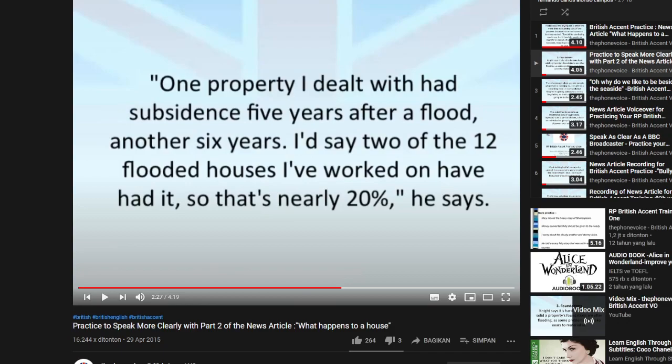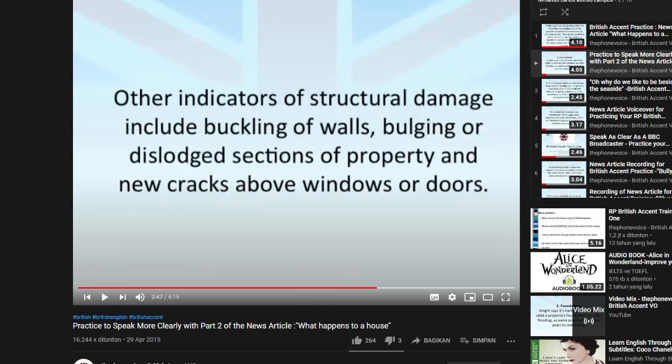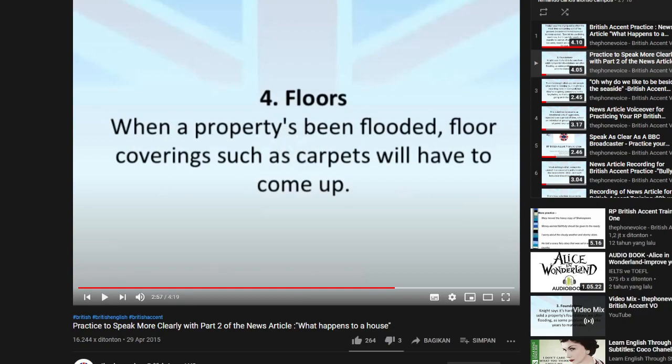One property I dealt with had subsidence 5 years after a flood, another 6 years. I'd say 2 of the 12 flooded houses I've worked on have had it, so that's nearly 20%, he says. Other indicators of structural damage include buckling of walls, bulging or dislodged sections of property, and new cracks above windows or doors. 4. Floors. When a property has been flooded, floor coverings such as carpets will have to come up.